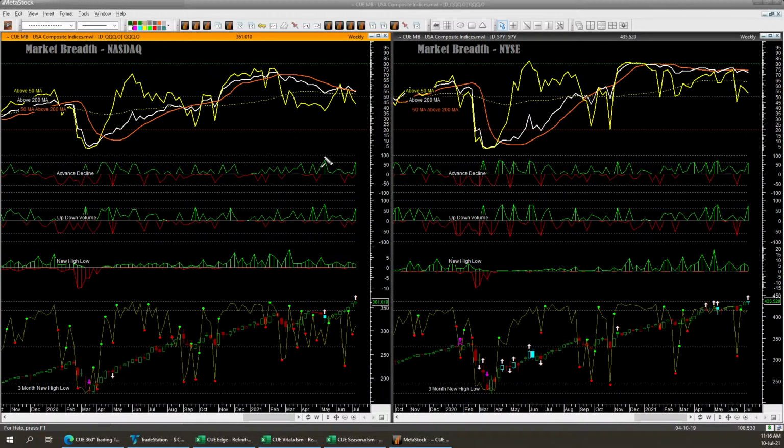But let's look at the divergence that was there, bearish divergence in advanced decline, up down volume for both Nasdaq and NYSE. That has worked out now because of Friday's move. I changed to weekly interval. The divergence for market internals is best read on the weekly interval, and it seems the bearish divergence has played out. Now, if we look at the candle charts, QQQ, SPY, they were steadily going up, whereas we saw this bearish divergence of internals, advanced decline, up down volume.